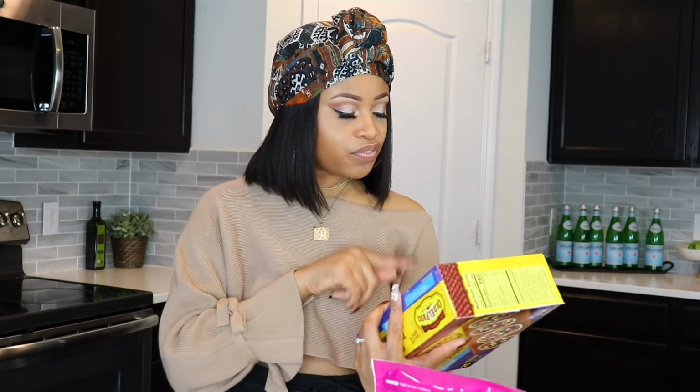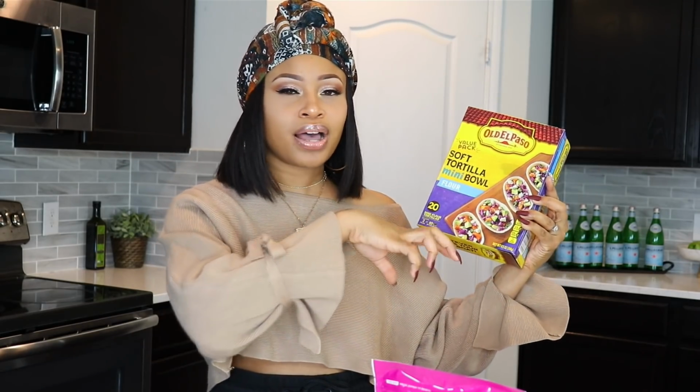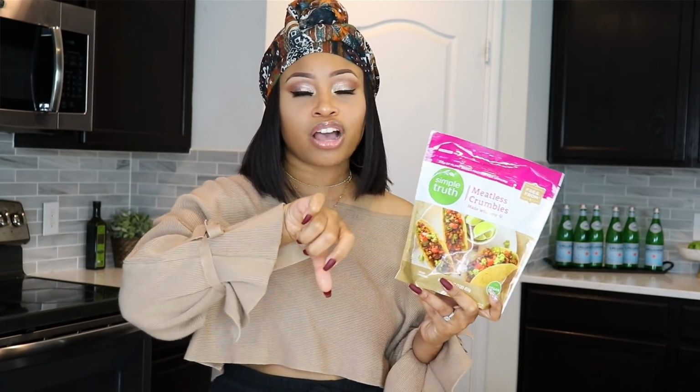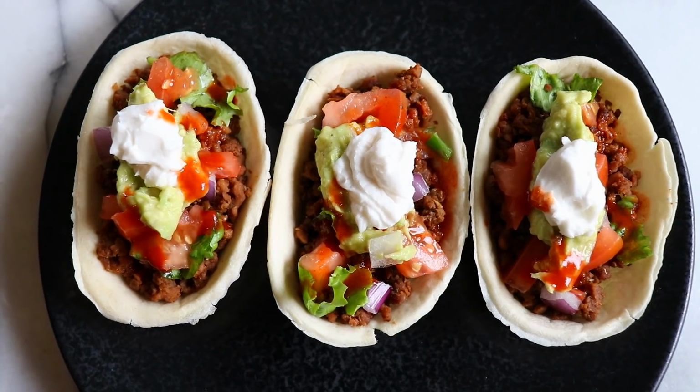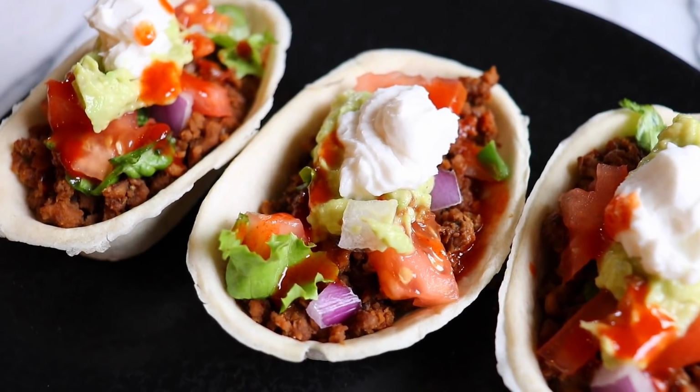So what I got to go along with the crumbles, I got a box of these flour soft tortilla mini bowls. So this is what I'm going to use to pile in my crumbles, my toppings, all that goodness on top. Got some tomatoes. Gotta have tomatoes. Got a thing of green leaf lettuce. Also got an avocado. I cannot live without avocado on my taco, burrito, Mexican dishes. And with this, I'm just gonna heat the crumbles in a skillet. I'm gonna add in some taco seasoning to really give it a nice flavor. Put my lettuce and tomato on, and I'm gonna make kind of like a guacamole topping with my avocado.